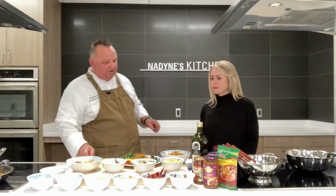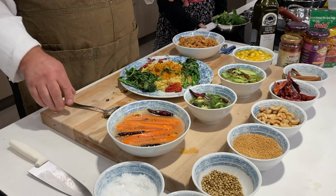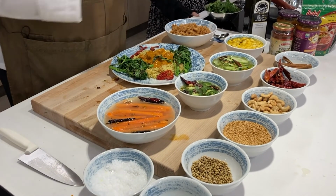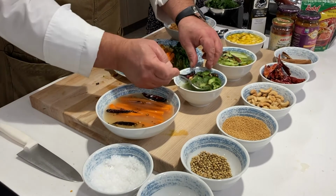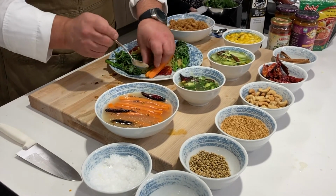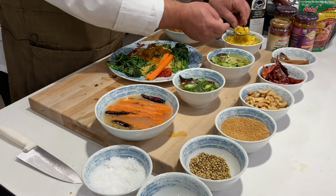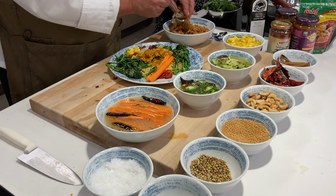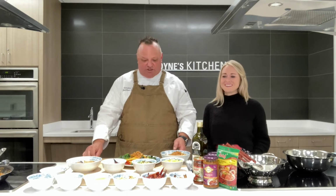And then normally I would serve the condiments on the side, but if we want to take some of our pickled vegetables, maybe put a couple carrots here, maybe a jalapeno, maybe some of those pickled cucumbers, and how about some of that mango, and maybe top it off with a little bit of fried onion. I think we're pretty good there. Looks beautiful. All right, well, let's give it a shot.